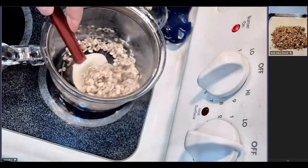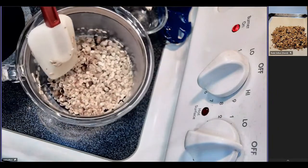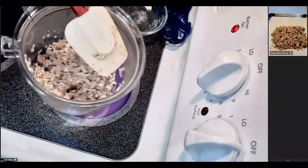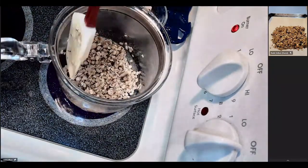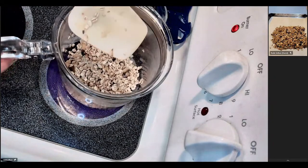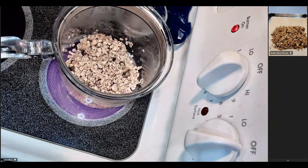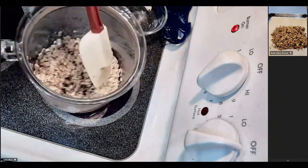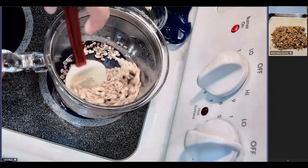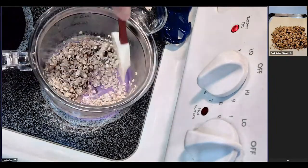Okay, see, we're starting to get some color change on the grain in there. I can see it. Hopefully, you can see a little bit of brown. Okay. That is not boiling yet, maybe. So almost there, almost there. All right. That's looking pretty good.